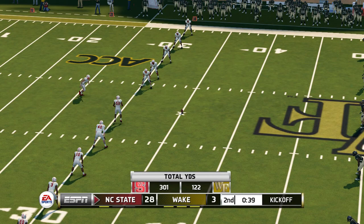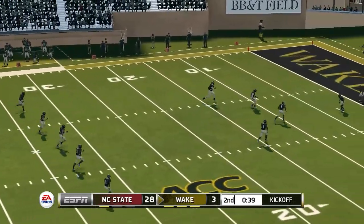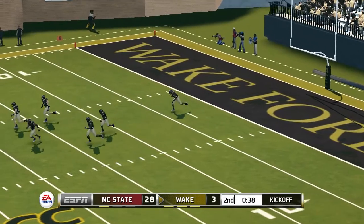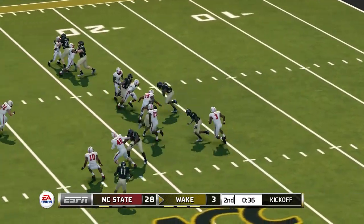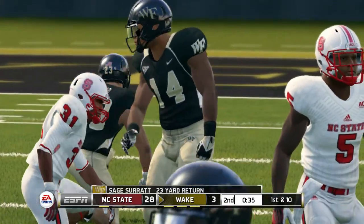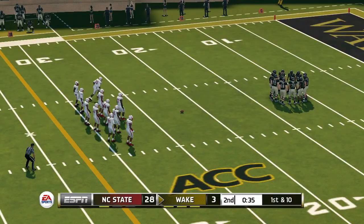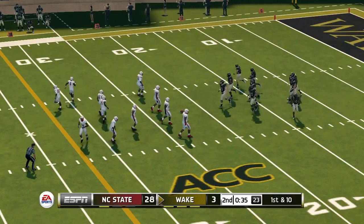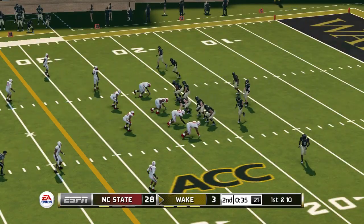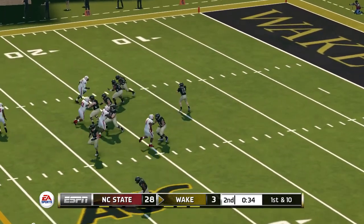North Carolina State lines up for the kickoff. He really got a hold of that kick. He's to the 20. He gets out to about the 22-yard line. I'm really surprised how lopsided this first half has been. But this is college football, and no matter what the score is, the adrenaline's always pumping on both sides.